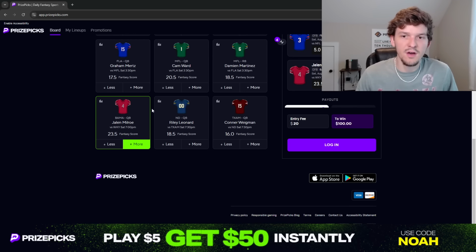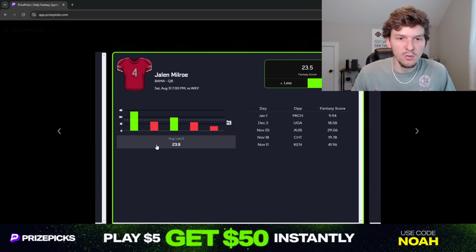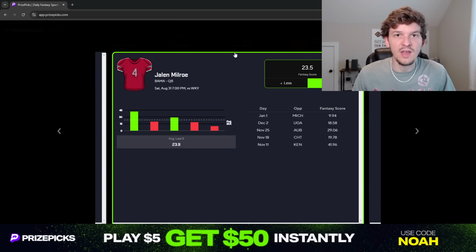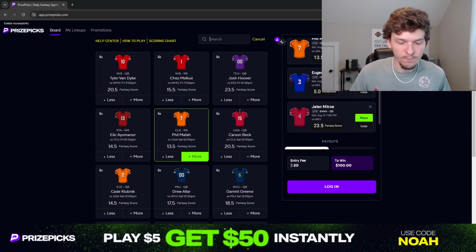But let's talk about this fantasy score for Jalen Milroe and why I like this one. So we saw Jalen Milroe last season, posted some really big numbers. He is a dual threat quarterback that offers a lot of rushing upside. He is a very fantasy-friendly quarterback with how he can rack up points both through the air and on the ground. And you can just look at his projections this week and see that for yourself.